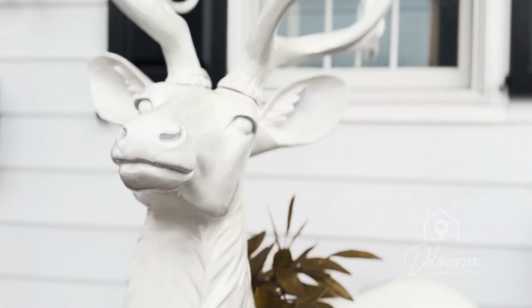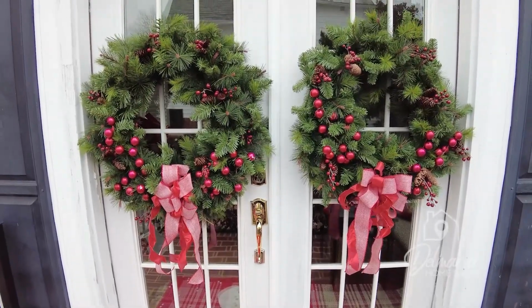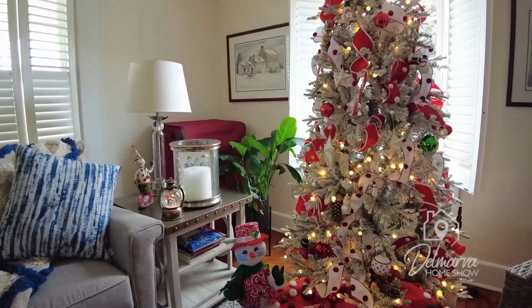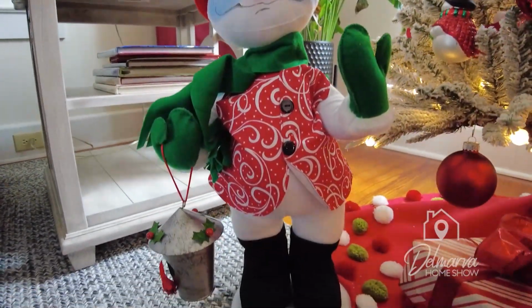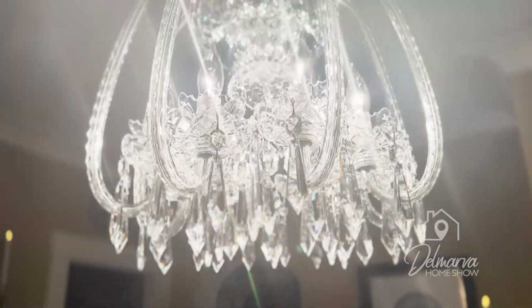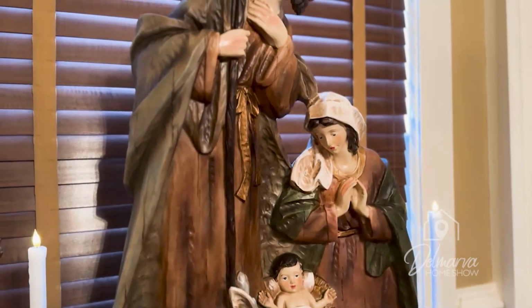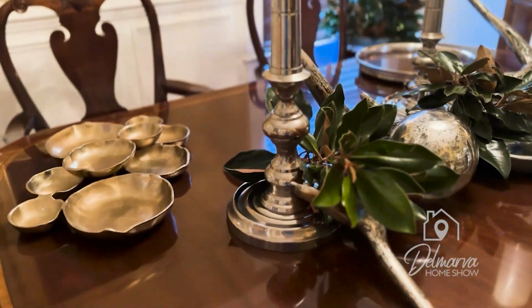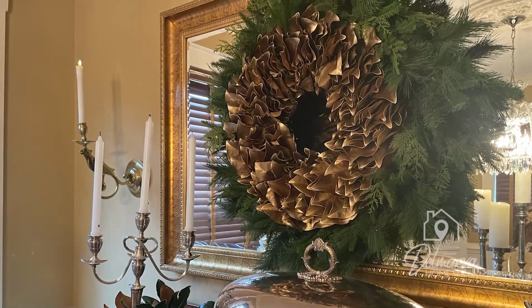Also on the Calhoun Shahan property is a guest house. The tree is covered with so many adorable snowman ornaments and special pieces. And another Annalie doll out here looks like a snowman, and he's adorable. Check out this beautiful dining room. We've got a lovely nativity piece over here. Again, a big, bold piece because that's Vonda's favorite type of decor. And we have a live wreath over here. These are magnolias, actually from their magnolia tree that they have painted gold.